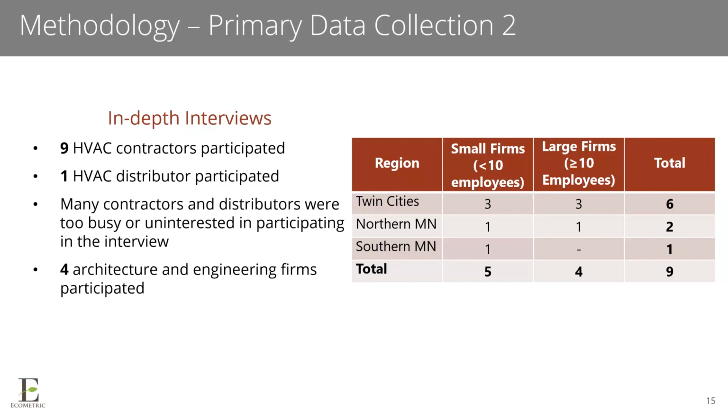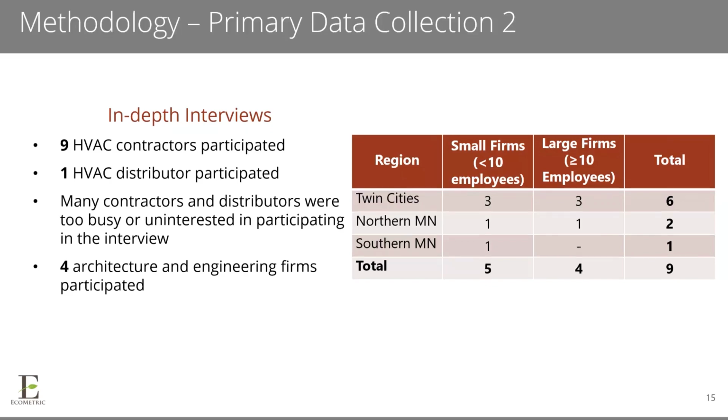These additional market actors included 4 architecture and engineering firms that provide HVAC design services in Minnesota. The team conducted these interviews, generally lasting 45 minutes to an hour, in March and April of 2022. For these interviews, we only included companies that had significant experience with small to medium-sized commercial HVAC projects in the state of Minnesota. Most of the firms had experience in several states, but we asked respondents to focus on their experiences here in Minnesota.